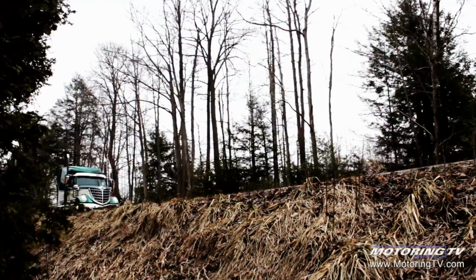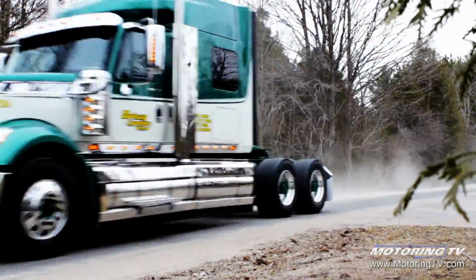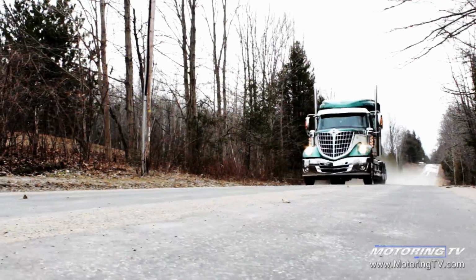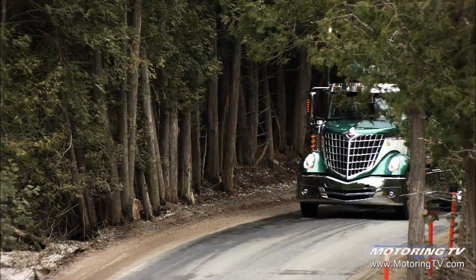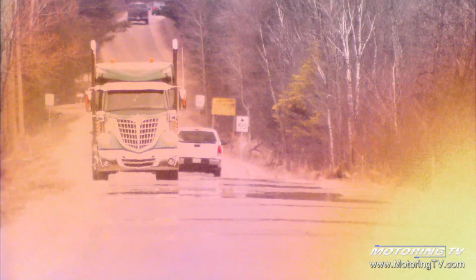On its own, this Lone Star can average 12 liters per 100 kilometers of travel. And that's anywhere between 5 and 15% more fuel efficient than a traditional long-nose truck. And that can equate to up to $5,000 of savings per truck per year.